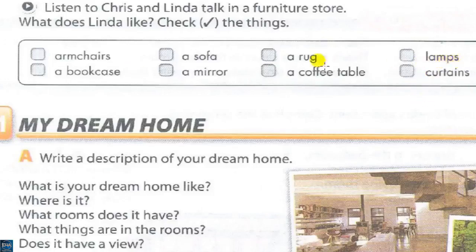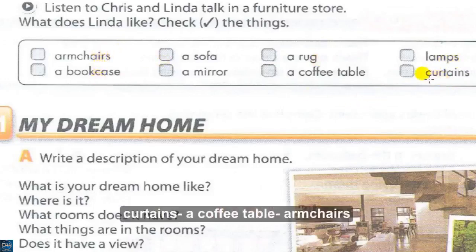Now the answers, okay, here. Number 1, curtains, the things that Chris is going to buy. Curtains, it's number one. Do you have other words? Coffee table? Armchairs? Mirror, coffee table, and curtain.